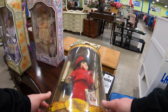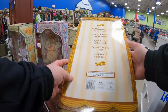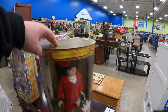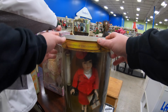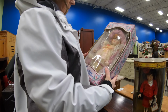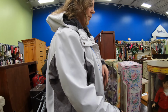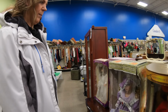A fancy doll. Who's the doll supposed to be? Distributed by my CVS pharmacy. Wow. Yeah, it is nothing of value. Oh, here we go. CVS $19.99. So yeah. And then we've got Christina collection. Looks like all these CVS dolls. Never worth anything. Once in a blue moon, oh yeah, they might be worth something.